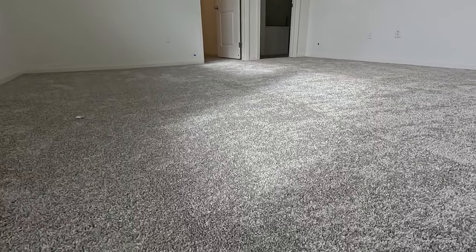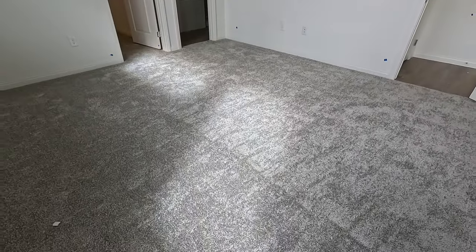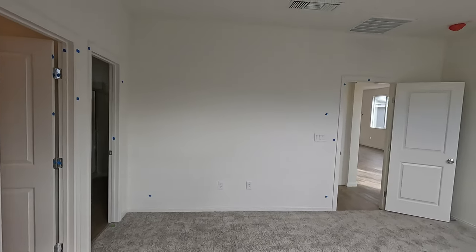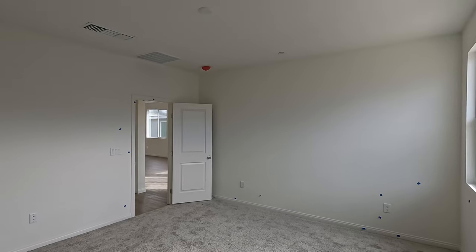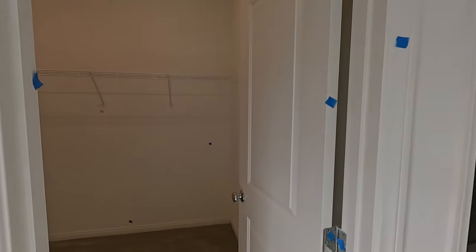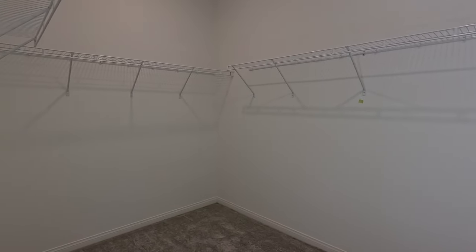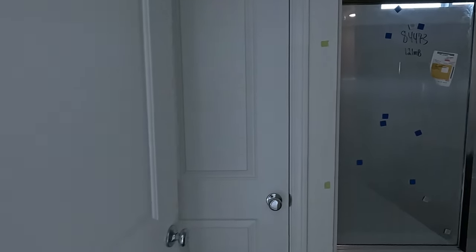Take a look at the carpeting here. Looks like one of their standards they use. Medium pad, feels good, looks good. Lots of blue tape in here for touch-up paint. They like to keep all the fire alarms covered during drywall. Your walk-in closet, two LEDs and a fire sprinkler, and the bath.